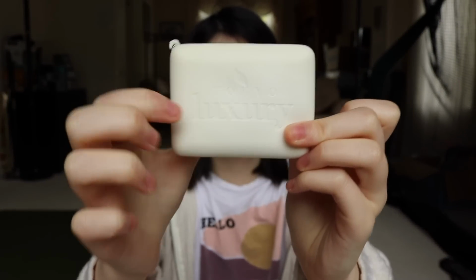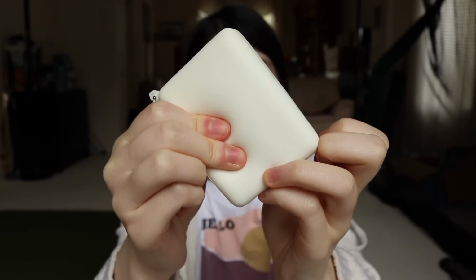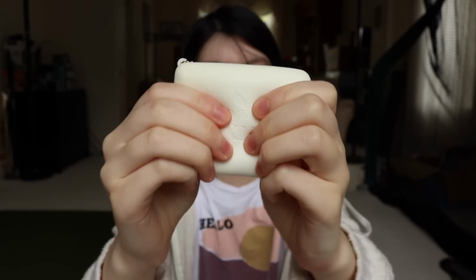And it is this soap squishy. I also like to squish it because it smells really good, so yeah. But it's also not even that squishy, it's kind of a little bit dense. But I think it actually has a pretty nice texture and it's fun for me to squish.